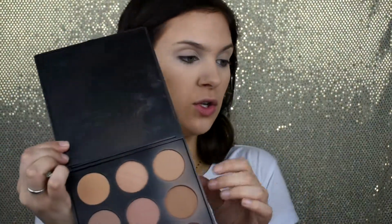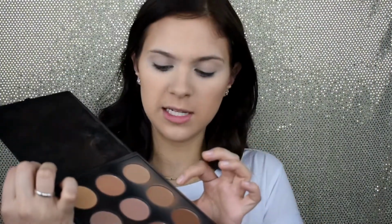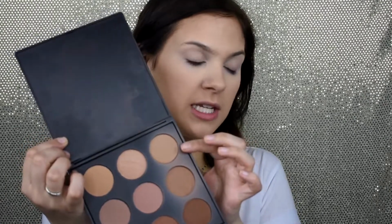For bronzer, I will be using my Morphe 9BZ bronzing palette, and I'm going to be mixing these two shades together right here. This one is more of a matte everyday bronzer, and this one has a bit of a shimmer to it, and they look really beautiful together, so I really like to use them together. I'm just going to be applying that using my Morphe E41 brush.